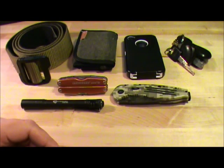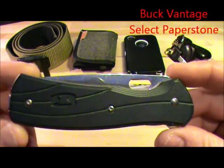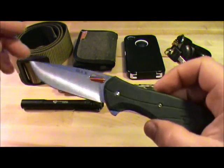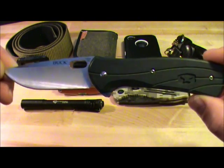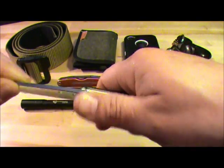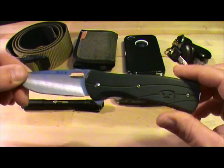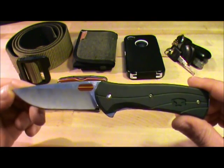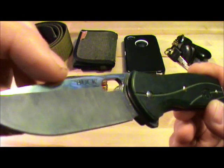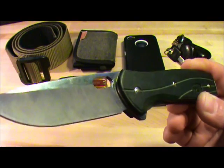But here are some other knives that I do use. In more of a casual setting, I really like this Buck. It's a flipper. Well, that was horrible. There you go. It's a Buck, I believe, Vantage. And this has the Paperstone scales on it, which don't really apply a whole lot of grip, but in this instance it's okay, because this really isn't a tactical knife. This is definitely more of a gentleman's EDC knife, and I really like how it's super highly polished along the spline of the knife, and then it's got this grind on it that looks really cool.